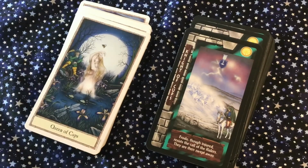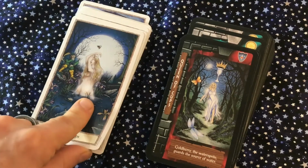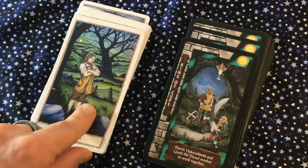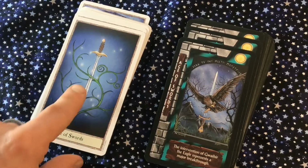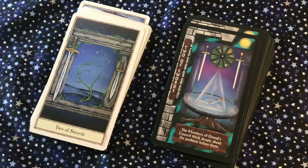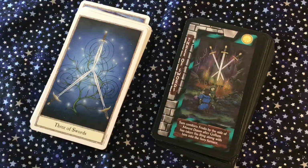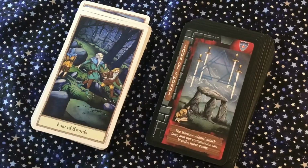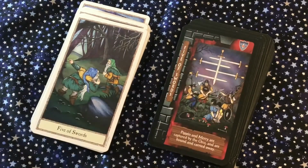I prefer the artwork actually marginally in the Lord of the Rings deck as opposed to the Hobbit deck. I think it's more interesting. There are more characters, there are more scenes, but unfortunately the border is somewhat irritating. So we're into the swords now, of course. Slightly darker imagery.